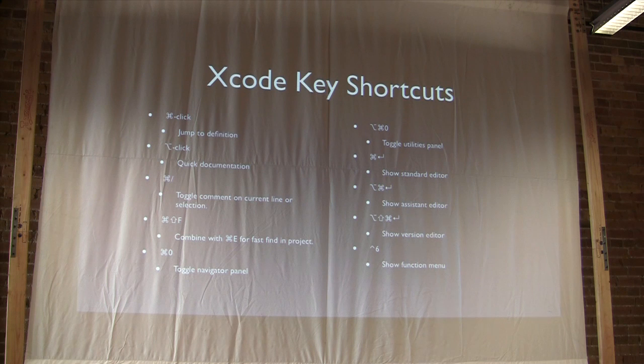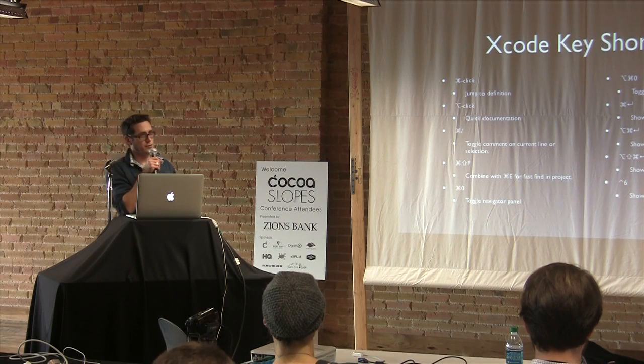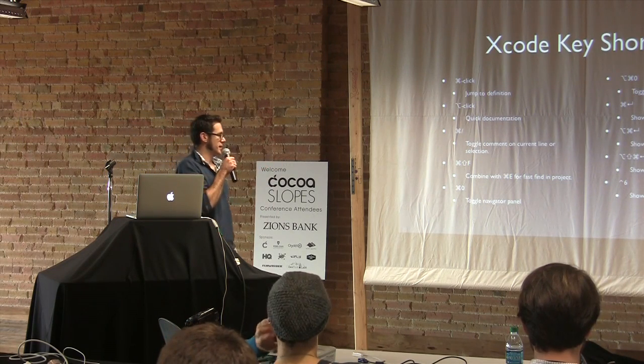So command click, jump to definition. So you're digging through some code, and you want to know about a method. Maybe jump to the header. Just command click that method, boom, you're at the header. Option click brings up quick documentation. With Xcode 5 and automatic documentation support for properly formatted comments, even in your own code or other people's code who are commenting properly, you're going to get great documentation. Command slash for the current line or the current selection, you're going to toggle comments. Super fast and easy if you want to just get rid of a block for a second.